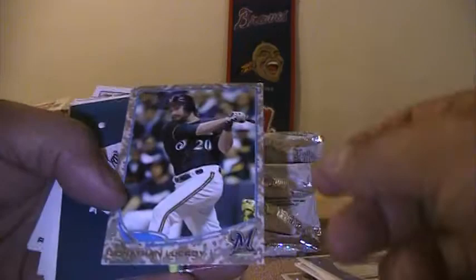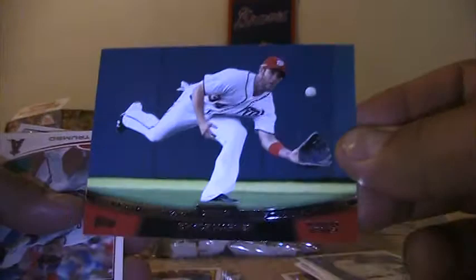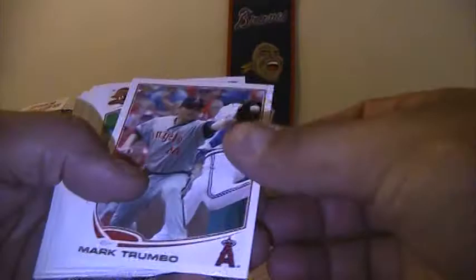And these are numbered. This is 89 out of 99. Alright, nice little number there. Bryce Harper. What is this? Chase It Down. So for Bryce Harper right there. Right. And Mark Trumbo.